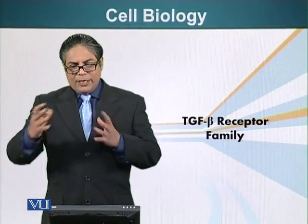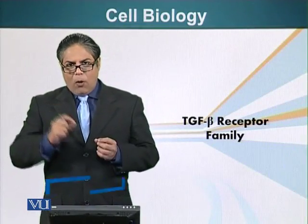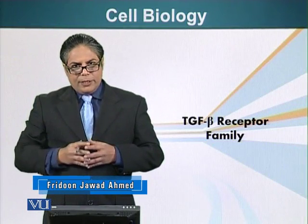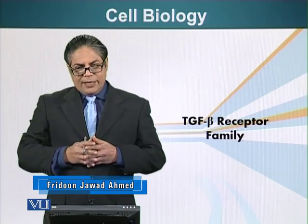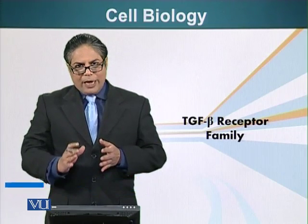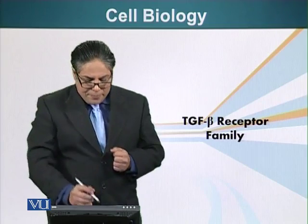So we are talking about signaling systems that are hot-wired between the cell surface and the nucleus. We're going to look at another example of that: the transforming growth factor beta receptor family.